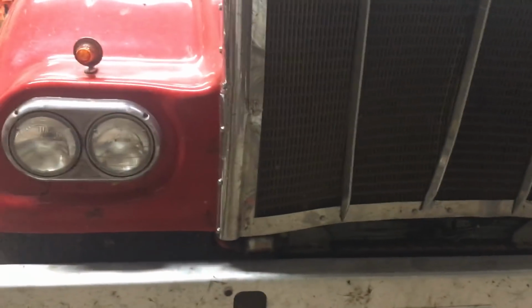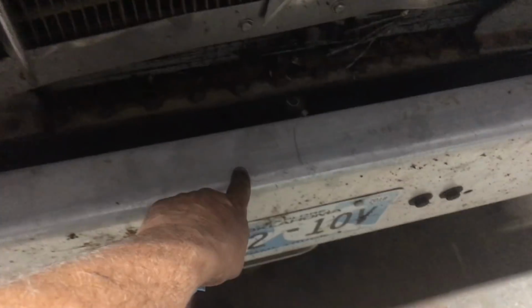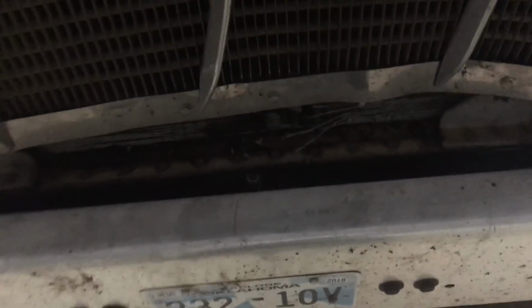This is Little Red after we hit a deer. The sucker jumped about the time we hit him, and he missed the bumper completely. The bumper's perfectly smooth, no hair on it. Maybe a little scratch there. But he got the grill.